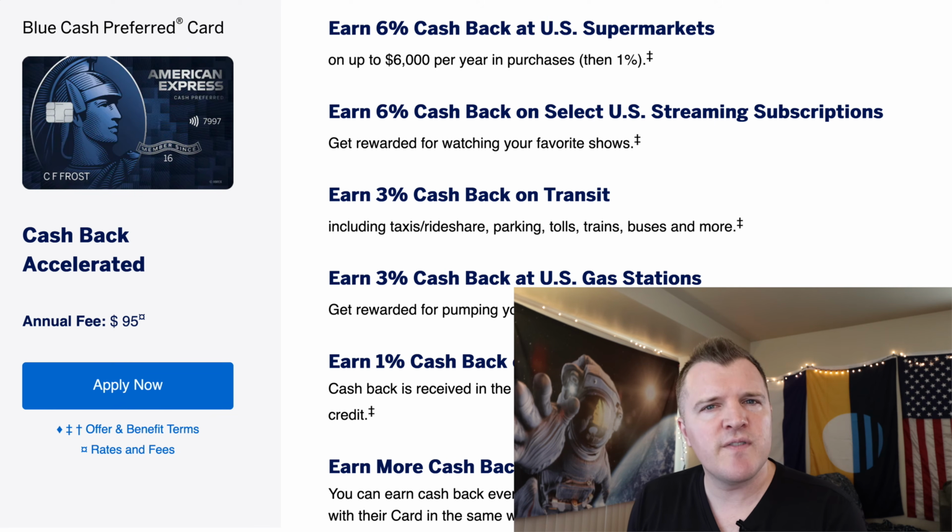$6,000 per year is about $500 a month. So as long as you don't go over $500 a month in grocery shopping, you should be earning 6% cash back with this card. This definitely does work at the commissary.